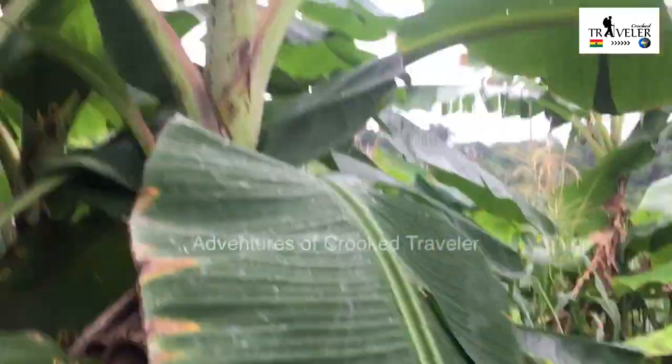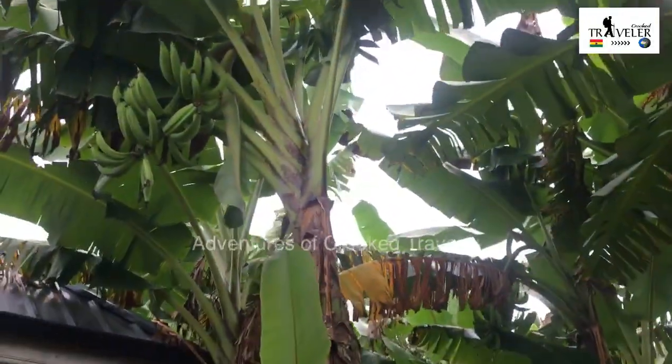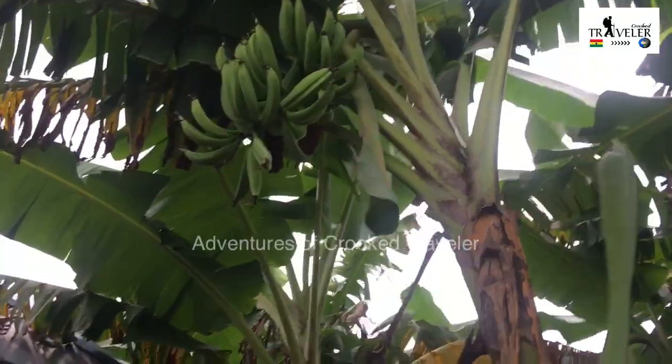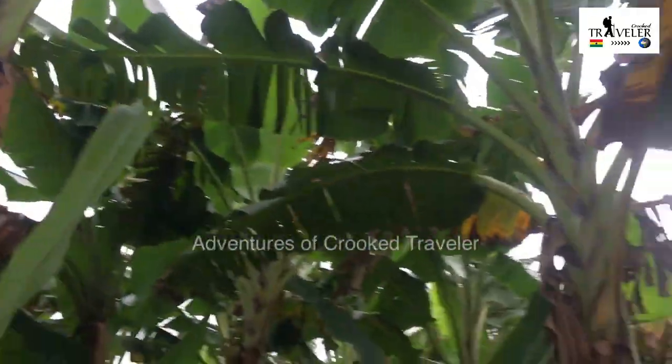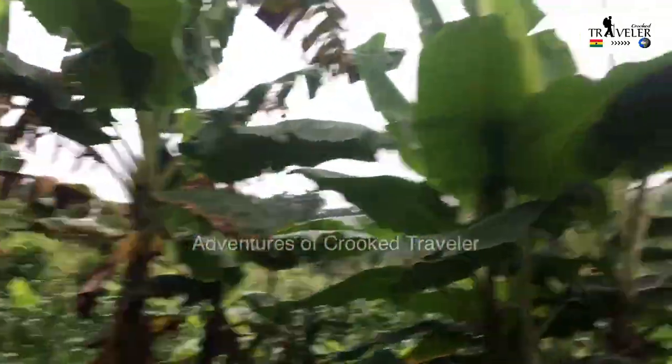So this is it. We have some plantains over here. Someone will say they are bananas, but no, they are plantains. This is how they look like, plantains. You see, we have so many on our compound, or so many on our backyard over here.